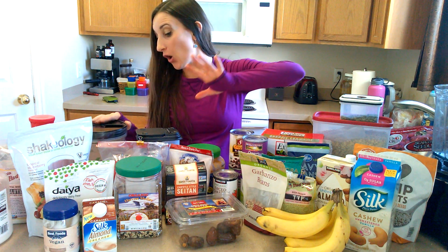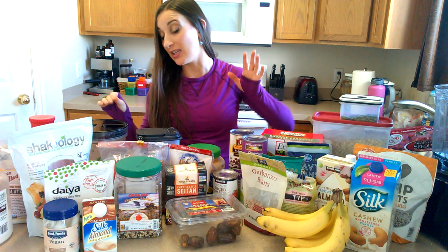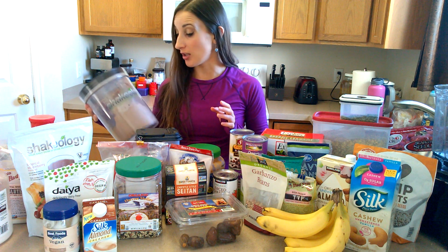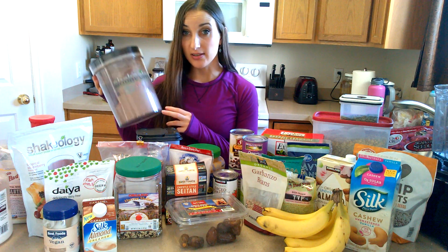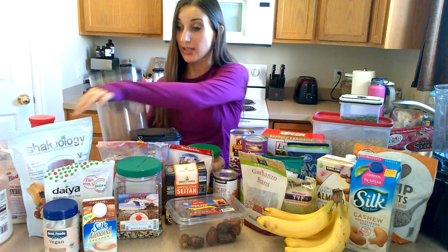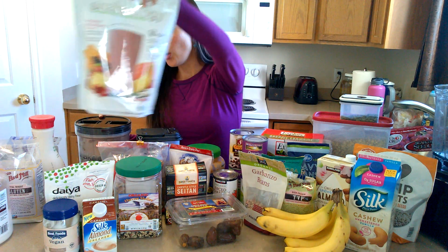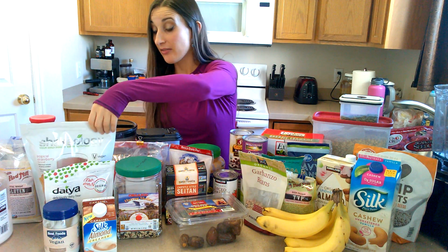Okay, next thing that I always have, and I keep on hand all the time, and I drink it every day, is my Shakeology. Shakeology has 2 vegan flavors, which is chocolate, and this one is tropical strawberry right here. And those are very, very good.